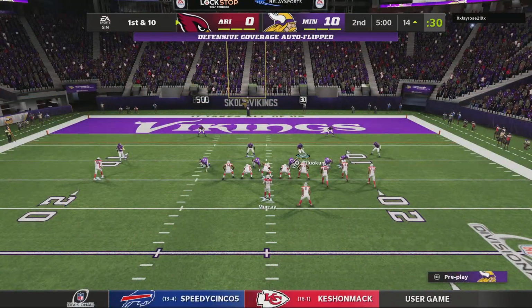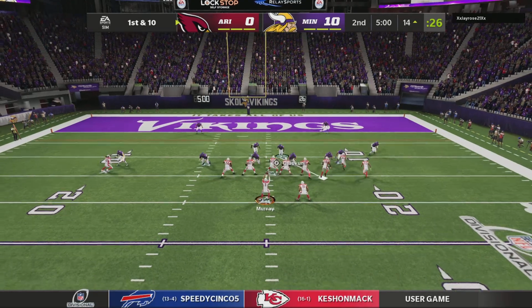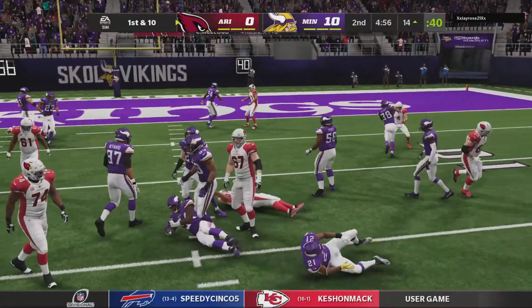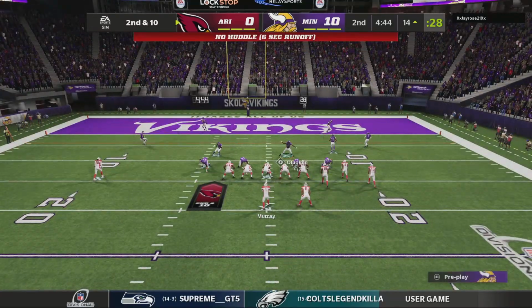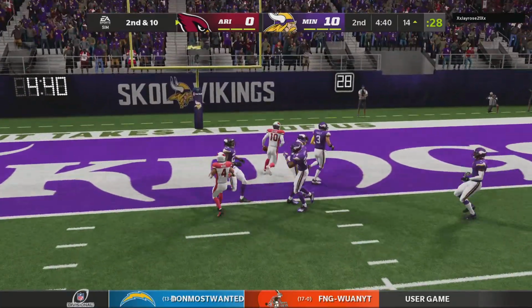So how about this for field position after the big play? Inside the 15 now as they come up on 1st and 10. Here's a handoff out of the gun. And he's going to be met at the line of scrimmage and taken down. So after the run for no gain, here's 2nd and 10. Here's Murray. This is caught.